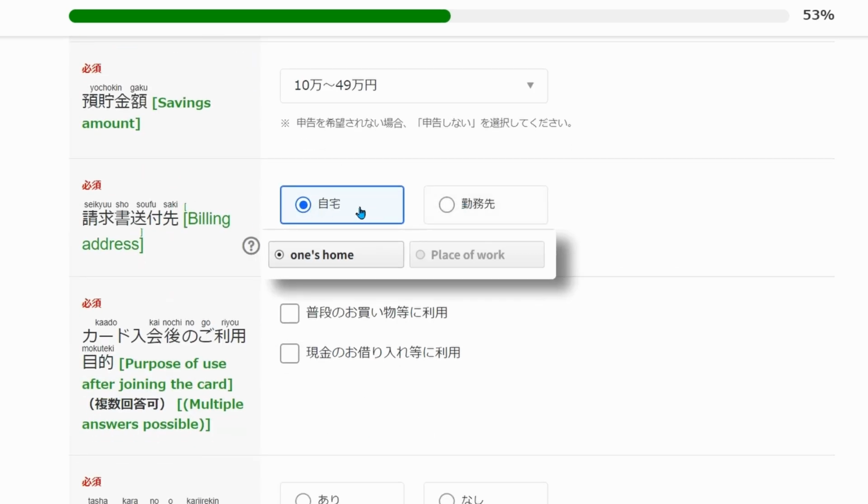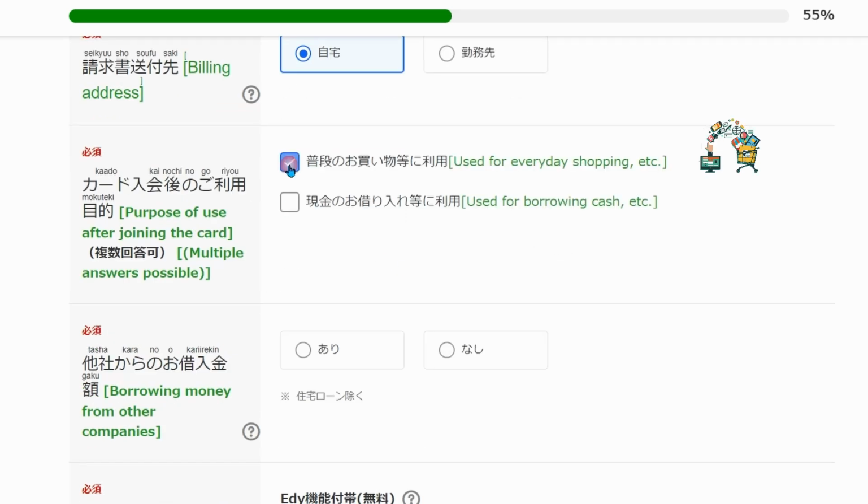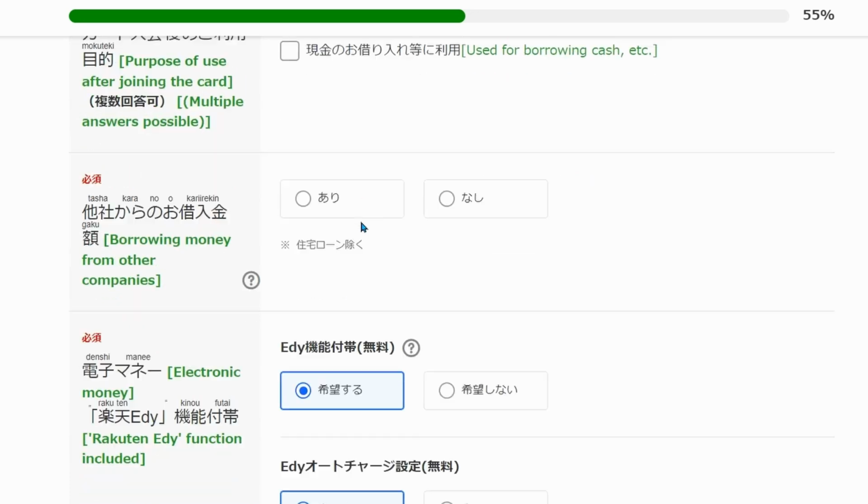Select the billing address. For those who have less annual income, it's not advisable to choose the option of borrowing cash. Even if you choose it for everyday shopping, you can still withdraw cash. This is referring to loans, excluding bank loans and mortgages.